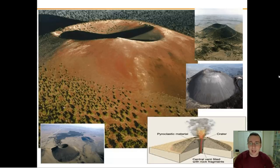And the cone itself is made of a gathering of dust that's coming out of the cinder cone. And these eruptions will take place usually every 20 years. And the whole thing has one central vent filled with rock fragments, and then the outside has pyroclastic material.